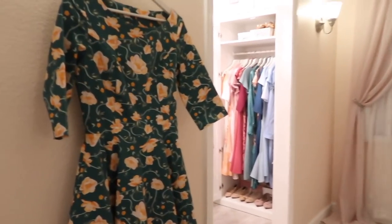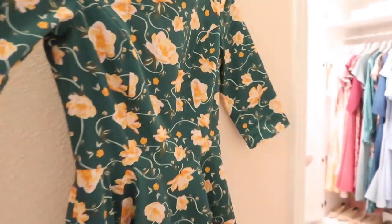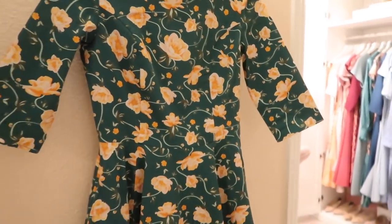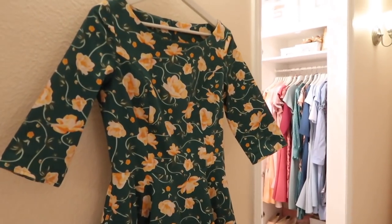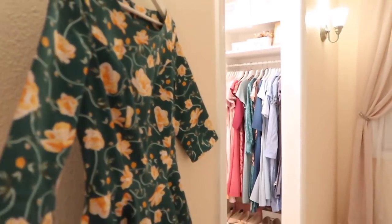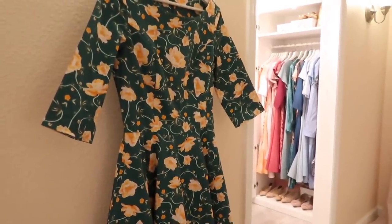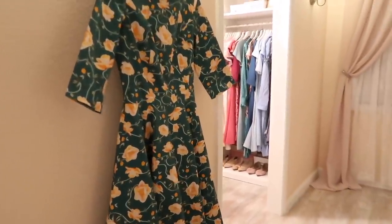So this is a beautiful dress by Top Vintage. It's part of their fall collection, I would think. And it kind of reminds me of the high-low dress that I have from Calvin Klein, but that one is definitely more spring-summer.